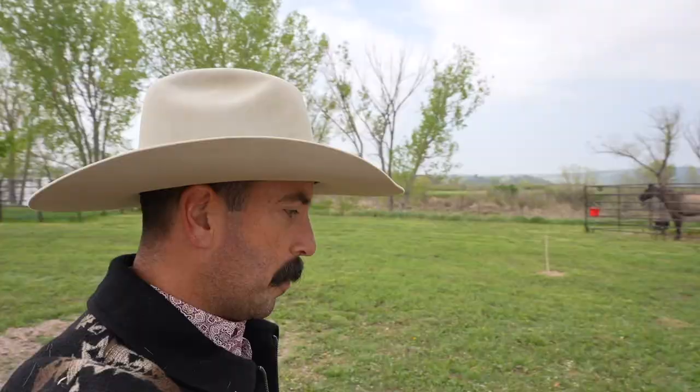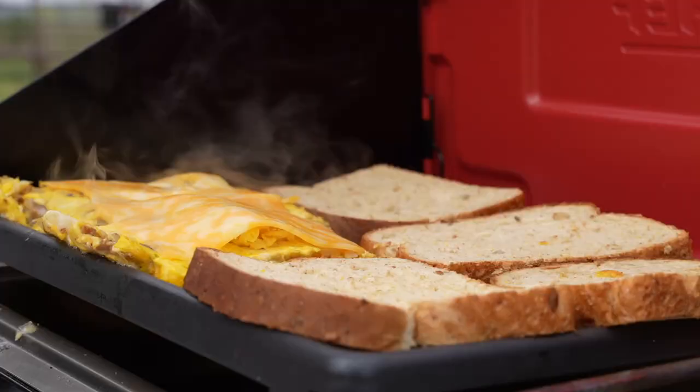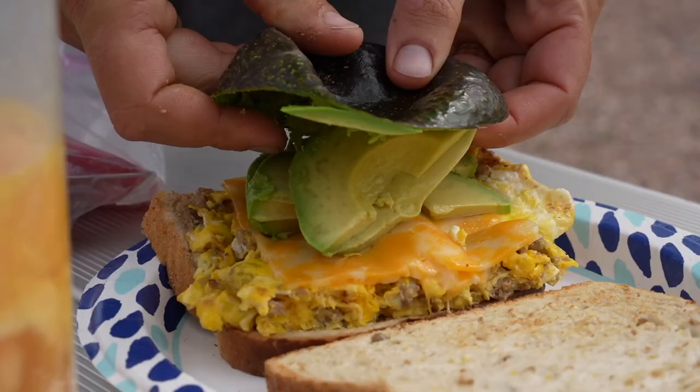No buffalo, nothing like that, but Alyssa says she's making some epic breakfast sandwiches this morning. What are we having? Sausage, egg, avocado, a little cheese on there. Should be good.